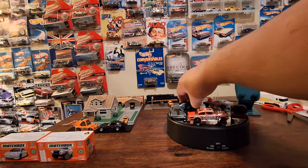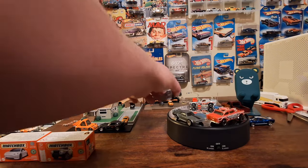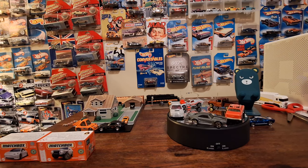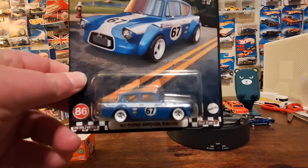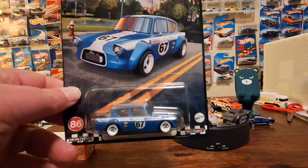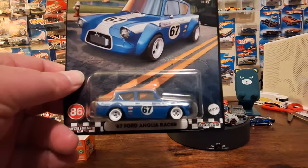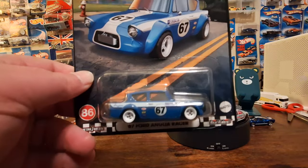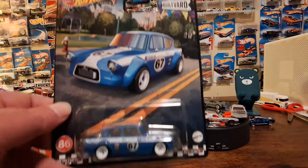So we'll go ahead and take this one off and put it to the side and then replace it with that one. Next, the one I wanted to show you is, did capture at least one piece of this Boulevard set out there yesterday, which is the 67 Ford Anglia Racer with a 67 emblem, numeral emblem racing on the door and on the hood. And there's your model.